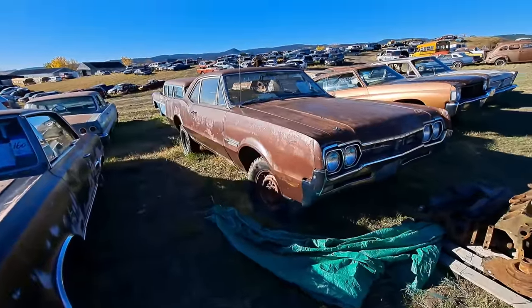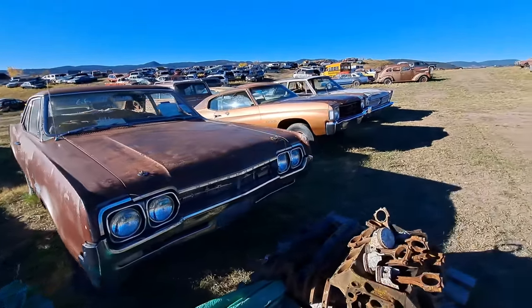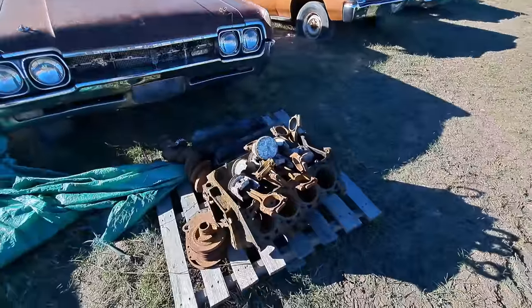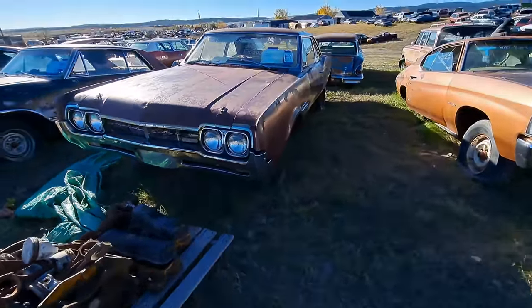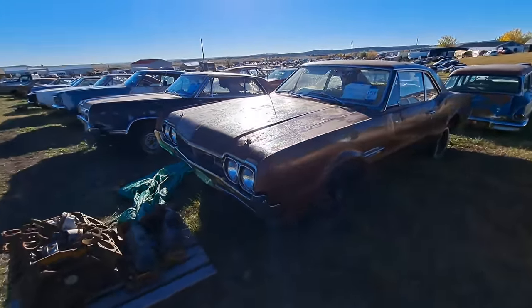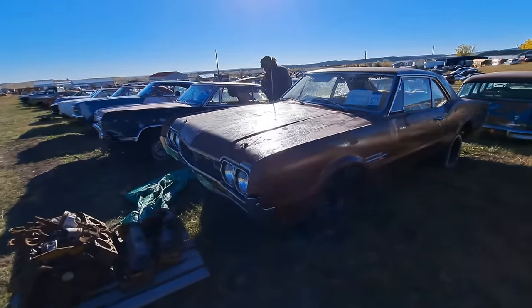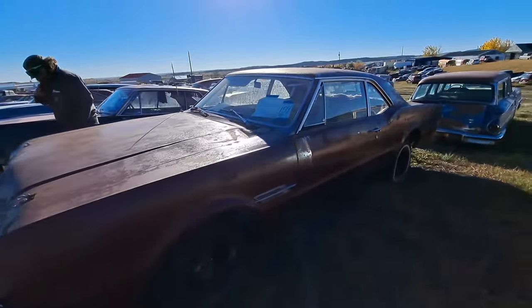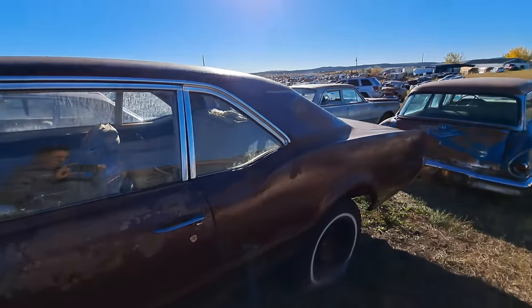This is a 66 Olds Cutlass. Got the engine sitting on a pallet here. That's also a 442 model. See the difference in the 2 years there. She's got all the chrome and somebody put this one's a two-door post.